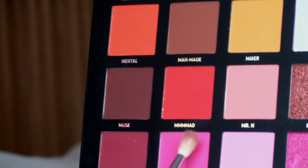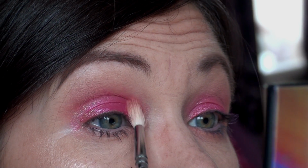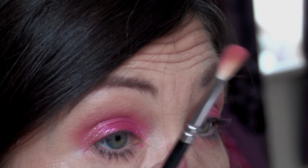Just grab some brushes. Right. I'm going to take a little bit of this Morning Glory here and just run that in my crease to see how we get on. I know I've already got makeup on, so it might be a bit difficult to blend. Okay, that's actually disappeared. Let's try the other side. Focus.